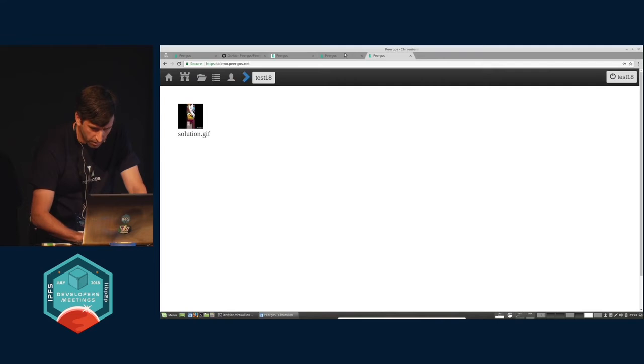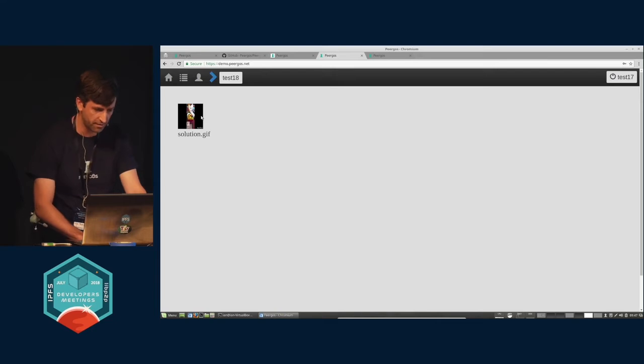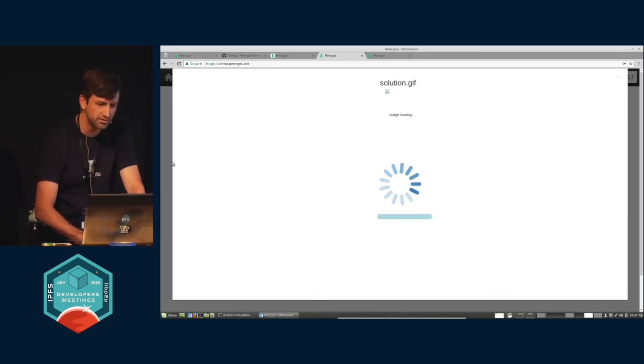Rightio. So now we go back to 17. We need to refresh the root so we can see the other guy, but yep. Now we go into 18. Look, we can see the file, we can see the thumbnail, which is, everything's encrypted. We hide all the metadata and stuff. We can view that directly in the browser.